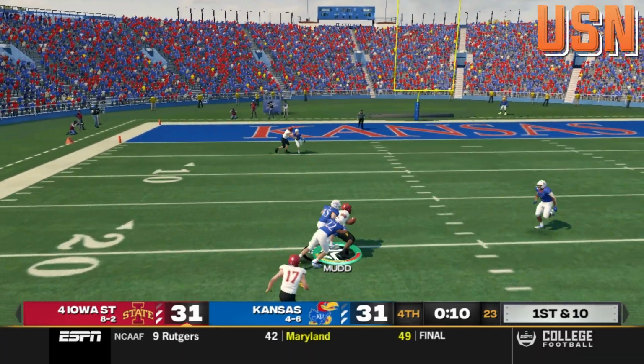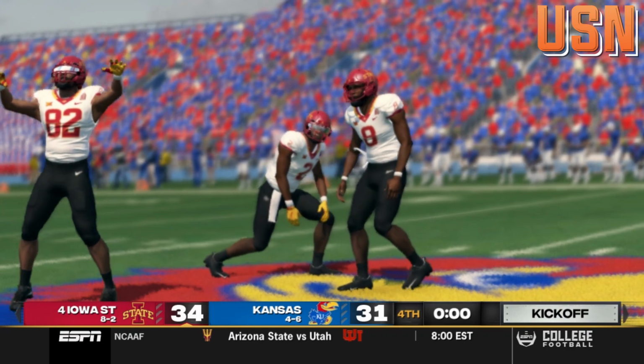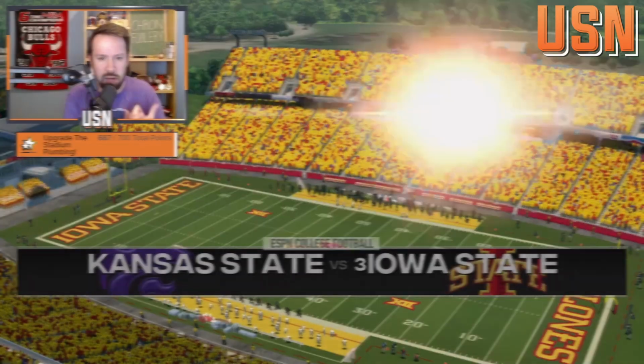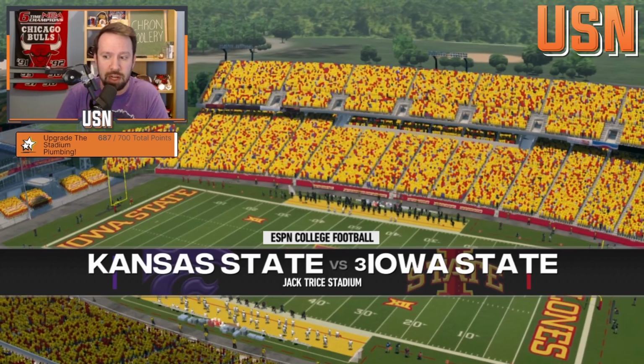He's looking for the open receiver downfield. He somehow locates Harry Mudd. Childish Gambino comes out, and for the second time in our last few games, our field goal kicker saves the day, and give him some credit. What a freaking victory. A tough fought game and a hard earned W.